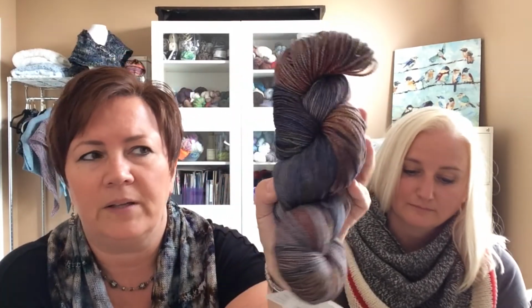But there's blues, teals. They're not coming out here, but you can kind of see them back here. Some of the blues and teals, and there's a bit of green in there, and the rust. Look at that. It's very similar. Something about these colors. You know what? It's fall. I think that's what it is, and I'm getting sucked into the dark color vortex.